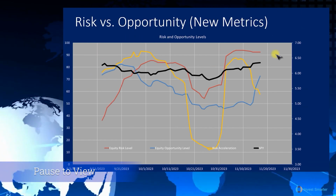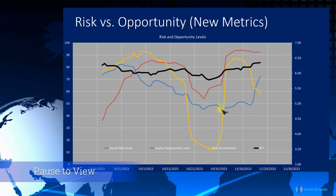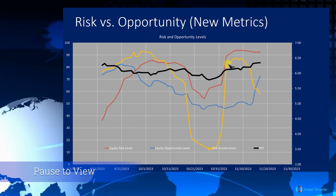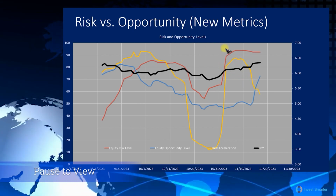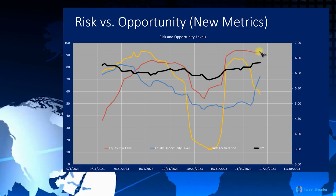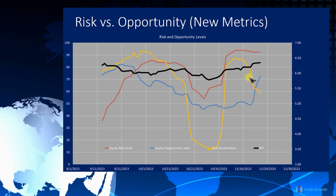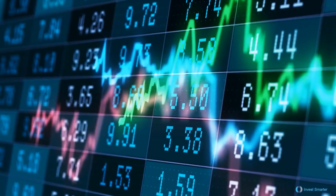And what about risk versus opportunity? Well, if we take a look at risk versus opportunity, you can see that the opportunity level is shooting straight up here. This is great. And risk acceleration is dropping like a rock. Now, risk tends to be a little slower to respond. It's still hanging out up here, but I would expect this to start to fall going into next week, going forward. So we'll have to see how this plays out. But this looks really, really good.